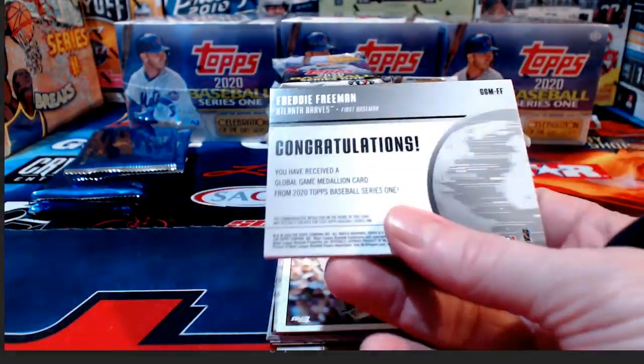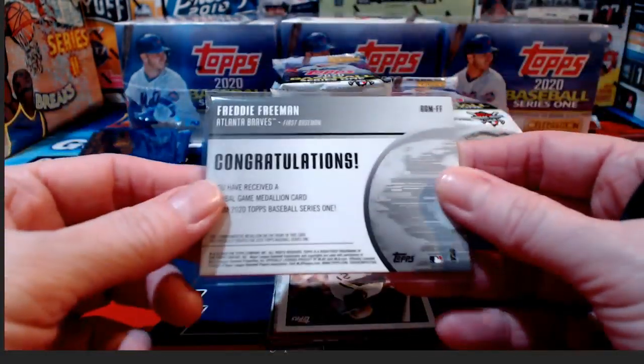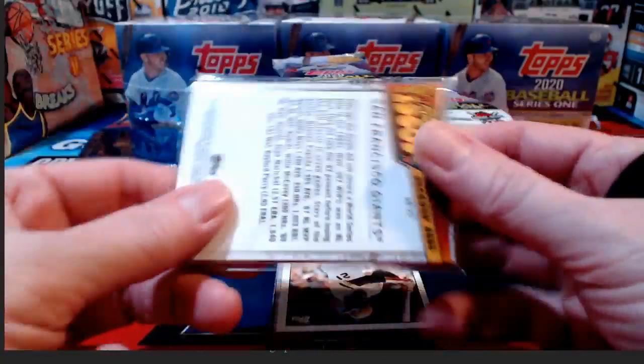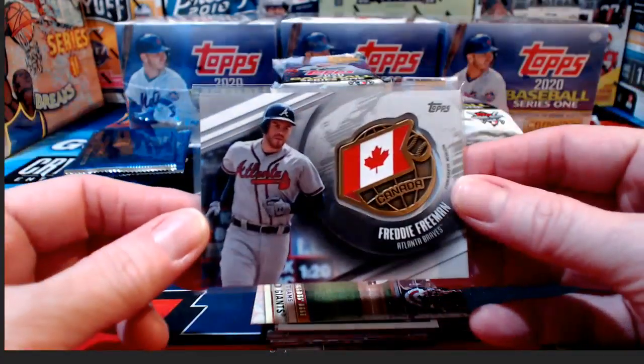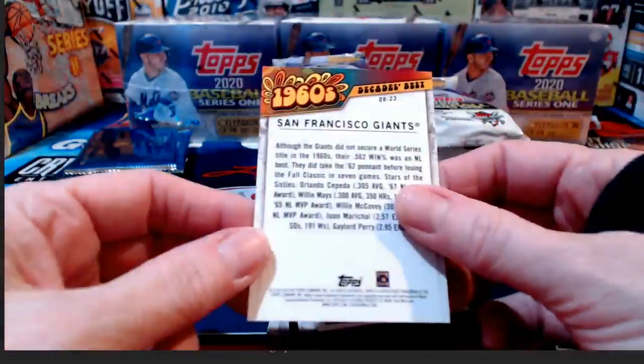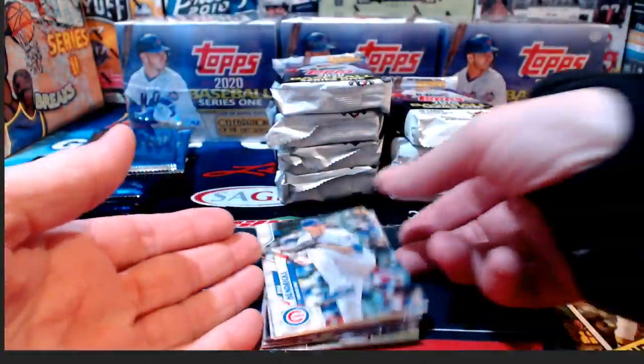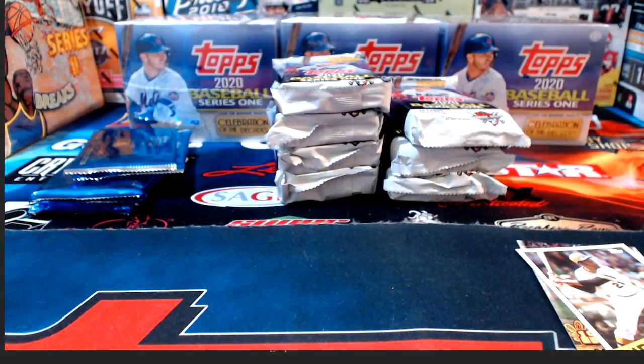Here comes our manufactured relic. This is the first one we will have seen that has the medallion on the front. Freddie Freeman and the Braves, except there's a card stuck to it. Now, Freddie Freeman and the Braves. That's a little better. San Francisco Giants and Clemente Pirates. And that's that for that box.